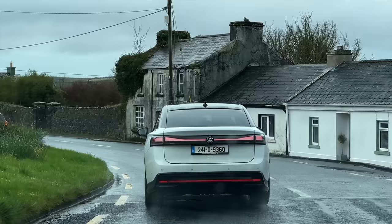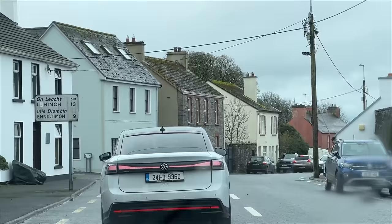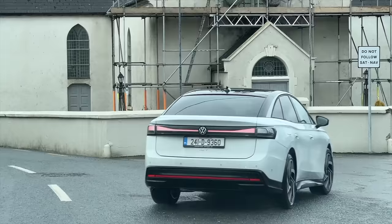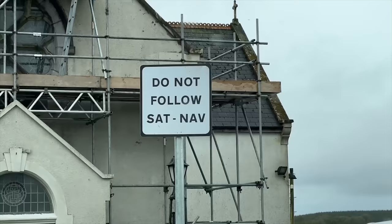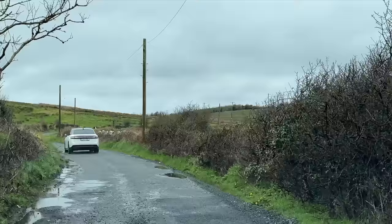Continue straight onto Main Street, R481, then slide right. I don't know where I'm going to end up, but it says do not follow Santa, Mark. And Mark is insisting on following Santa. All right, we're on there.